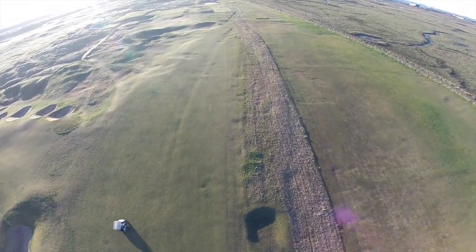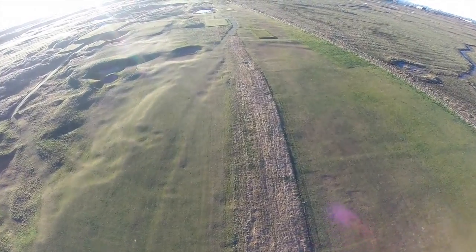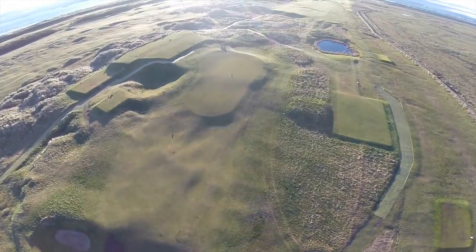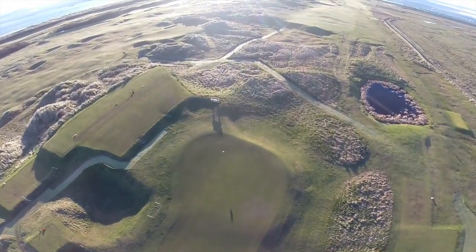Your third will probably be with a short iron, over those 2 menacing cross bunkers about 20 yards or so, short of this 2-tier green. 3 putts here are quite common, so watch out.